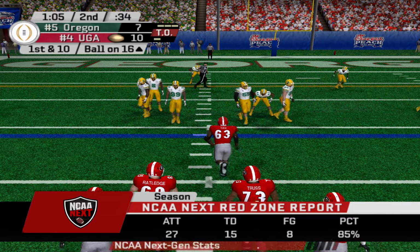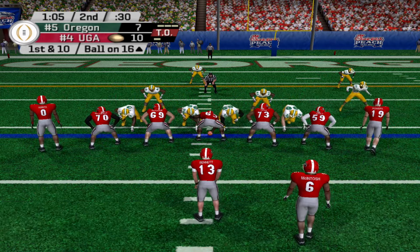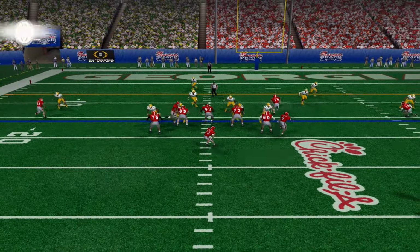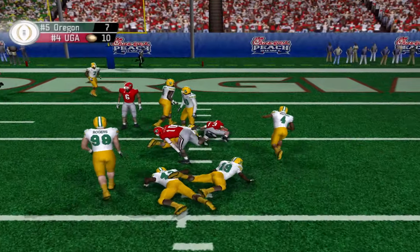We're in the red zone. Let's have a look at the numbers brought to you by Old Spice Red Zone, when performance matters the most. Bennett lines up in the shotgun. He drops back, and now he's going to improvise. Tackle.